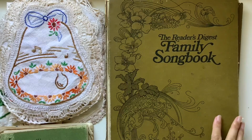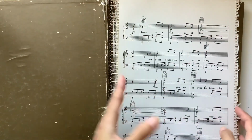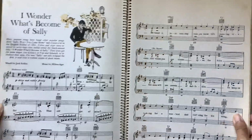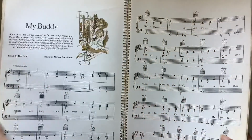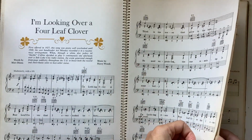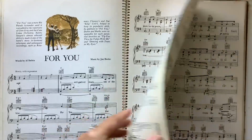I also look for sheet music whenever I go into op shops. Vintage sheet music, music paper, is one of my favourite pages to put in journals. So I've already ripped out some pages there. This one is a lovely big size, and so it's got that vintage look to it. And I love that some of them have illustrations up here like this. But yeah, I use these for everything. Pages in journals, backgrounds, bases for collaging, tags, journal cards. Yeah, I could even make some music paper pockets with these. That could be fun.